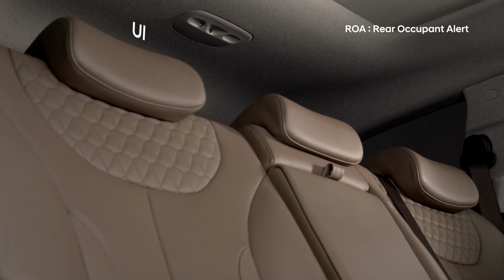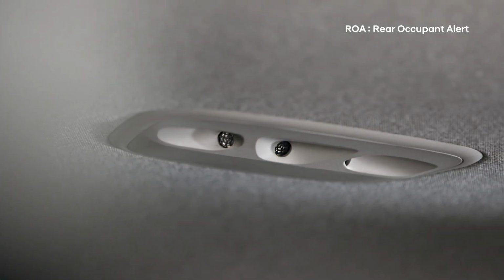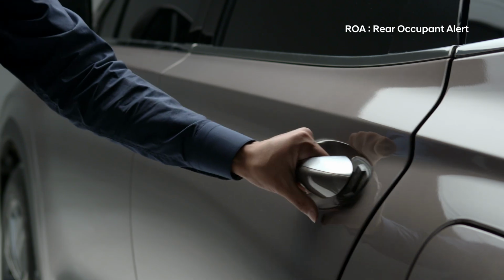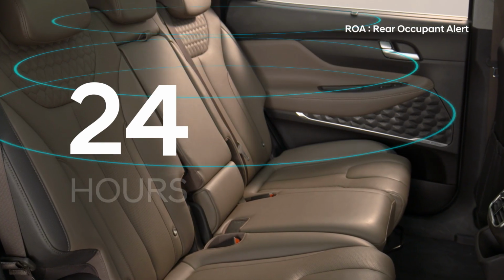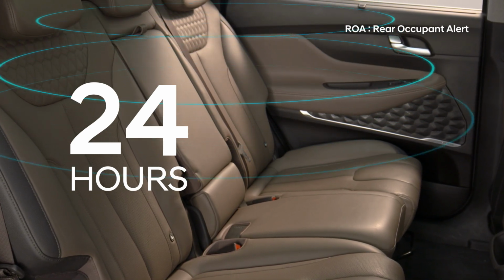Hyundai's engineers have developed an ultrasonic sensor that detects motion in the rear seats. With the help of their own children, the engineers tried various prototypes to improve the system's effectiveness in alerting the driver. To prevent unnecessary distractions for the driver, this system is only activated when the rear door is accessed. And the ultrasonic sensor remains active for 24 hours, even after the vehicle's engine has been turned off.